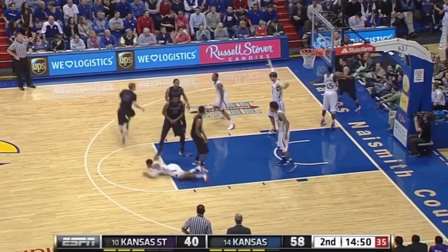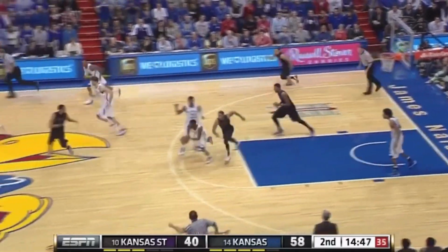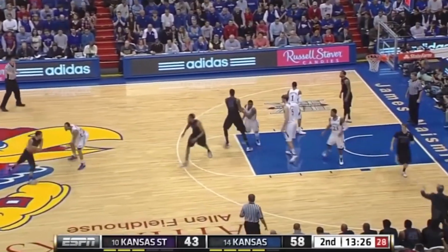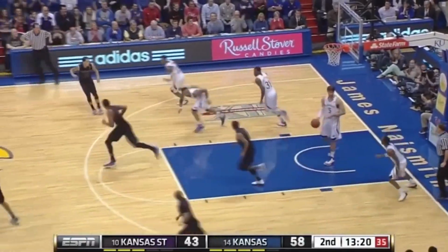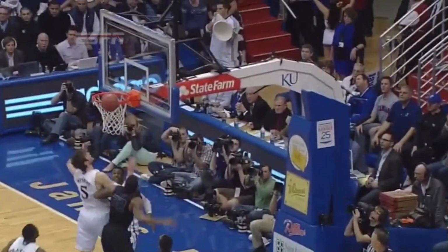Kansas is basically playing 4-on-4. Inbounds, Withey jumped out and got another block. Rodriguez brings it up, and Relaford is back. Southwell up over the top. Magruder's in there, and Withey with another good defensive play. That's a good play right here by Withey.